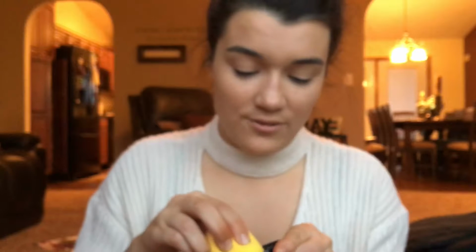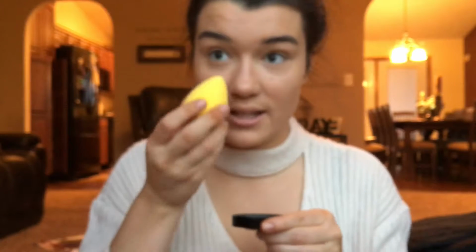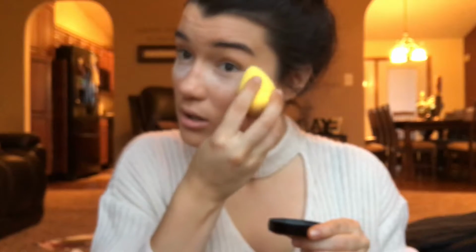And I'm going to be honest, I'm not a fan of loose powders. Like, I'm just not, even though I feel like it's really helped my setting game. So I'm just gonna bake this. They're so messy, I hate it. But I feel like that's the price you're gonna have to pay, you know.